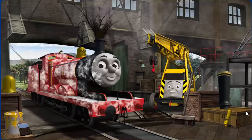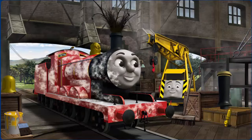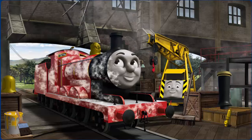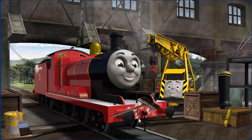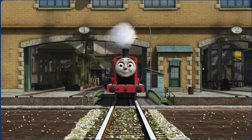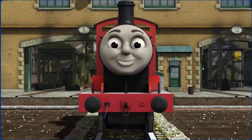James's funnel is clogged with twigs and his dome is broken and he is covered with flour. Great job, but there's still more to do. James, that's right! James is ready to be really useful again.